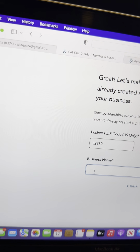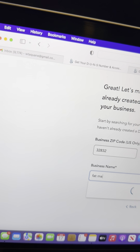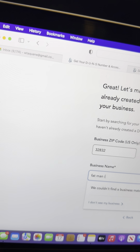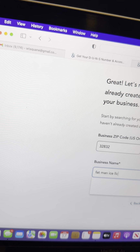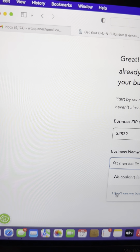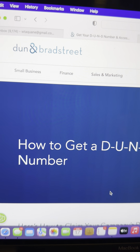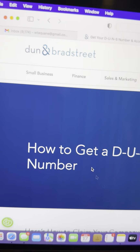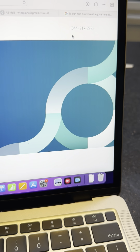I can put Fat Man Ice, right? But look, LLC, but they can't find my business, right? So in a case where they don't find your business, or you can't see your business, that's when you will know you have to call them directly. And in order to call them directly, you would just call them at this number right here, right?